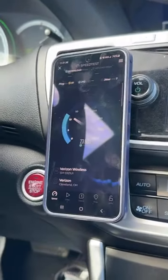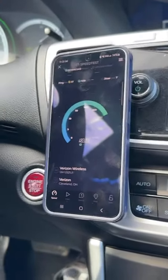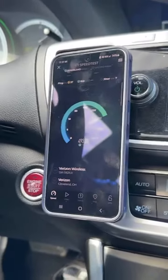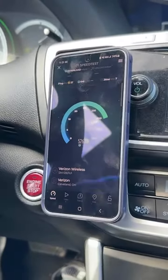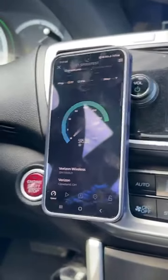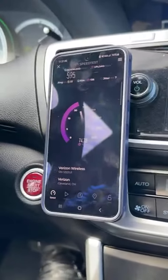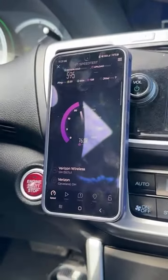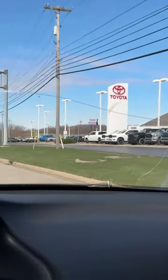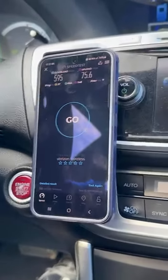I think the tower site that's serving us is to our left. Looks like it's got Dish, T-Mobile, and Verizon on it. And this is a major intersection here. We're at Industrial Parkway off I-71. This is Route 303, so there's a lot of usage here. There's like five car dealerships over here. I think there's three, but it feels like five.